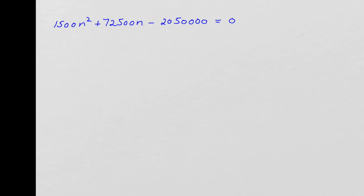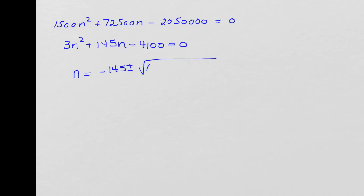Before I solve this quadratic equation, and I can do that using the quadratic formula, I'm going to divide all of the terms by 500 because it goes in evenly, and then I'll have smaller numbers to work with. Okay, so now we have 3n squared plus 145n minus 4,100 equals 0, and I'll use the quadratic formula to solve. So I get n equals negative b plus or minus the square root of b squared minus 4 times a times c, and that's all over 2 times a.